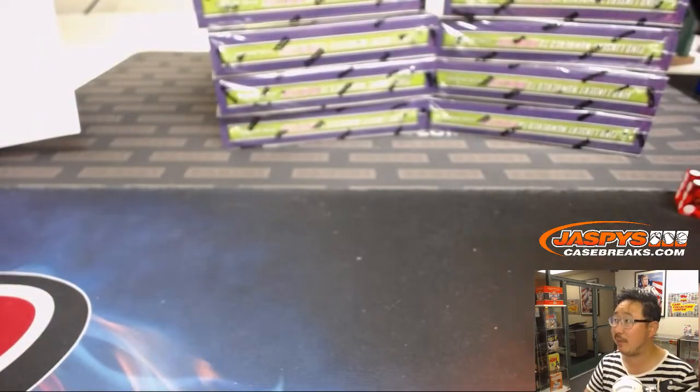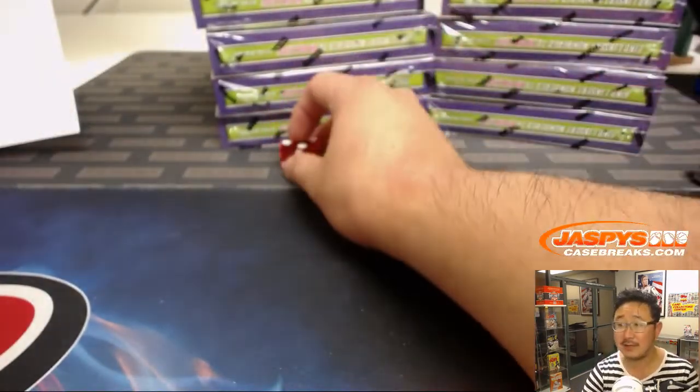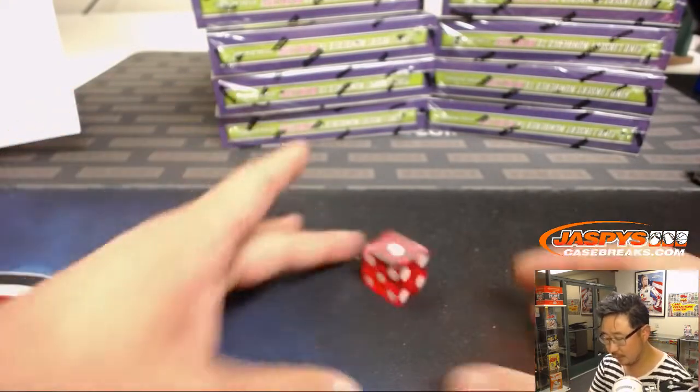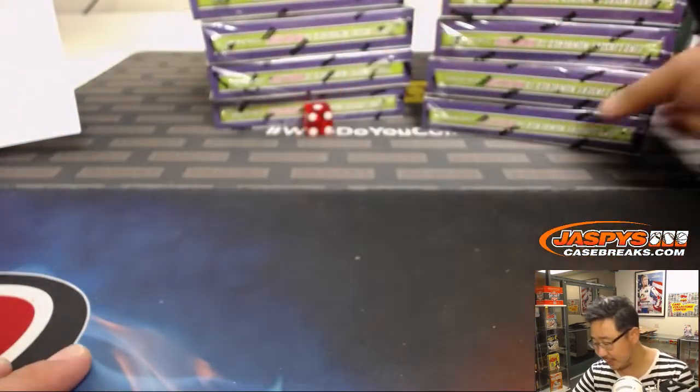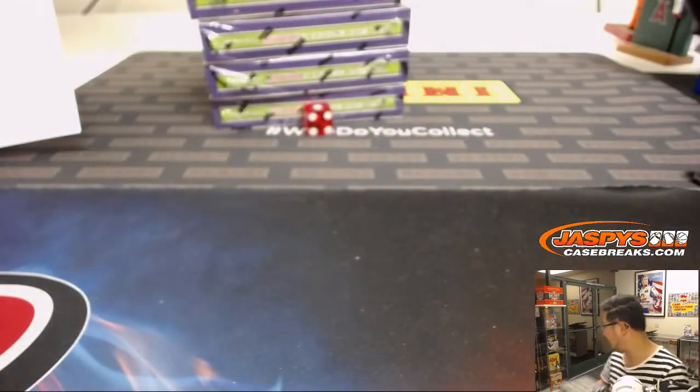Now, we've got 10 boxes left from the case. So we'll roll the die. 1, 2, 3 for the left side. 4, 5, 6 for the right side. And it'll be 1. So we'll do this left side right here. We'll save this for probably tomorrow. We'll probably not be able to knock this out tomorrow.